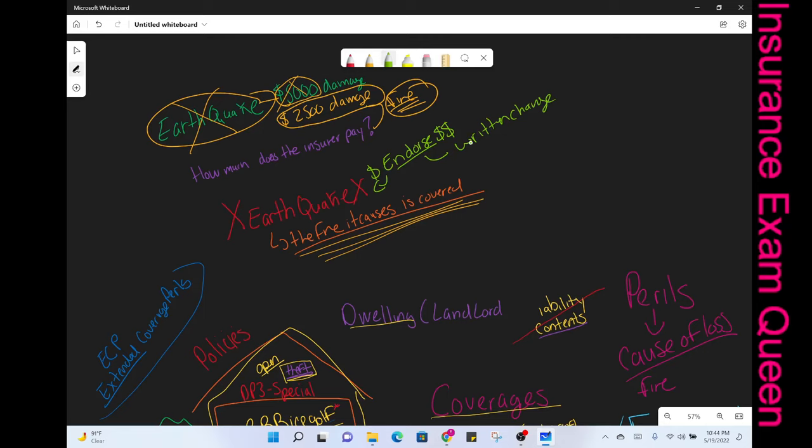The other thing about earthquake is if you do have it, the period of time that would count for one deductible is a 72-hour window. So a 72-hour window for all damage done. Technically a claim is every instance, and a volcano can erupt, or an earthquake and volcano.